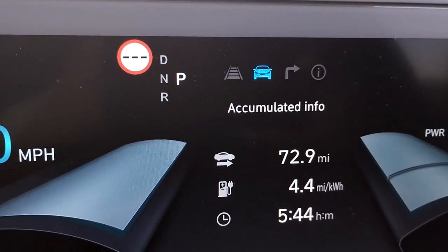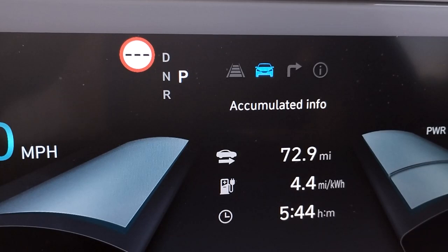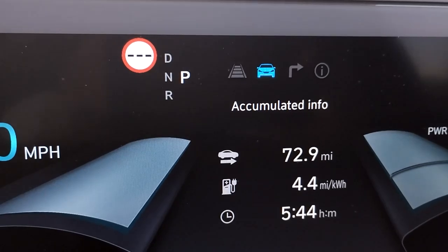I've been in the car for about 6 hours. Well, the car was turned off for about 20 minutes, so just over 6 hours work for £92. So I still didn't make minimum wage. That first hour and a half was really quiet, but we'll start tweaking and try and get up to minimum wage.